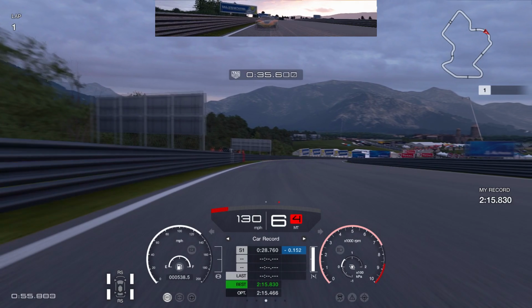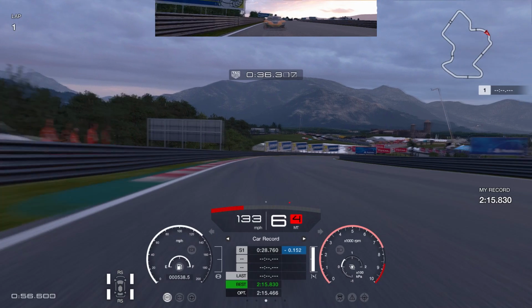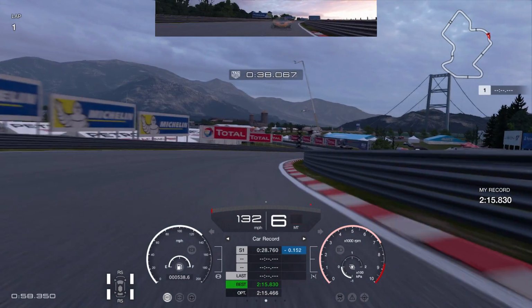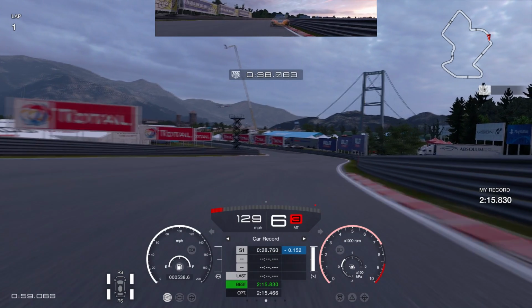As we now go into this very tricky section, this is one of the trickier sections on the course. As soon as you see that apex appearing, you want to be starting to turn it in and get it into there nice and early. A lift off the throttle, very important for me personally. I like to do that to get the weight transfer onto the front wheels, take it off of that understeering way through this corner, and then through here you want to line this up to be basically taking a straight line as possible.